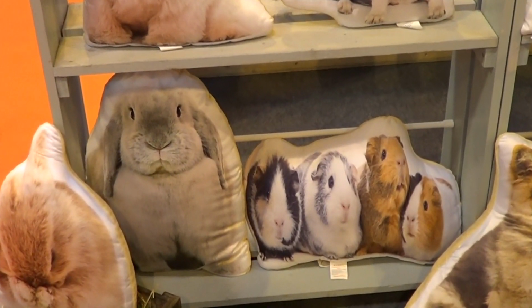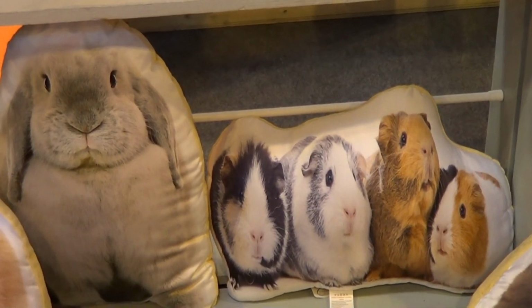And then look at these cushions. They had some guinea pig and bunny cushions.